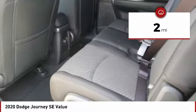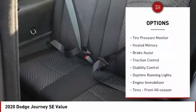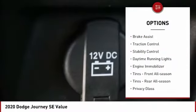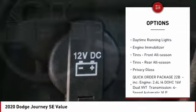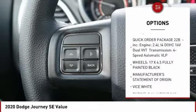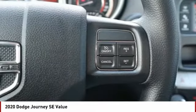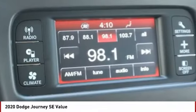This vehicle has less than 100 miles. Here are some of this vehicle's great options: tire pressure monitor, heated mirrors, brake assist, traction control, stability control, daytime running lights, engine immobilizer, front all season tires, rear all season tires, privacy glass.